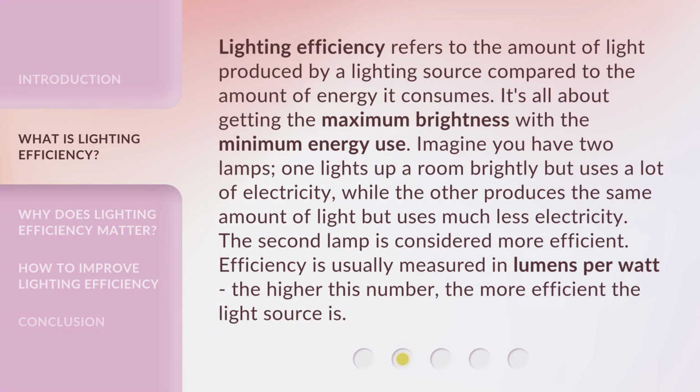Lighting efficiency refers to the amount of light produced by a lighting source compared to the amount of energy it consumes. It's all about getting the maximum brightness with the minimum energy use.